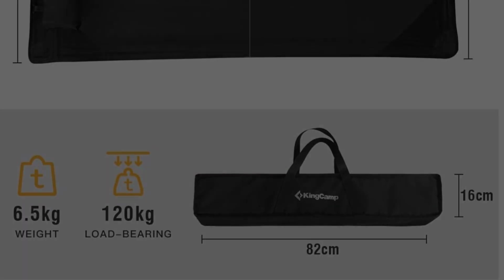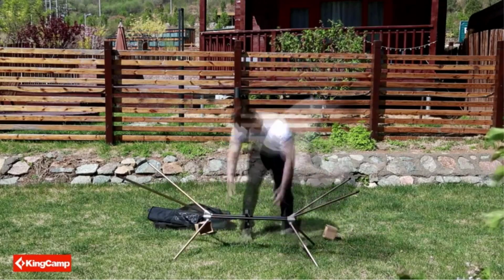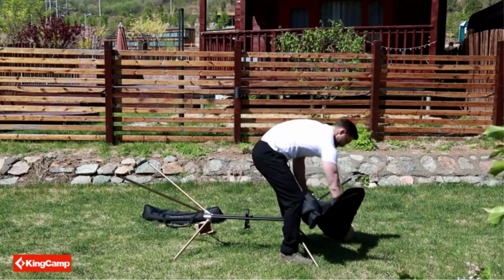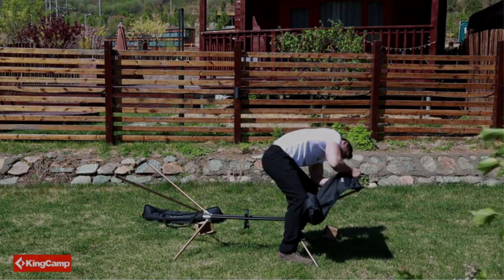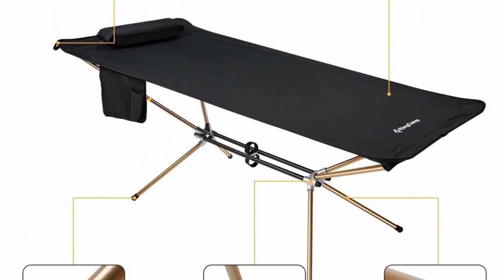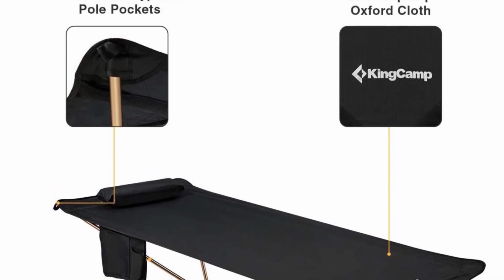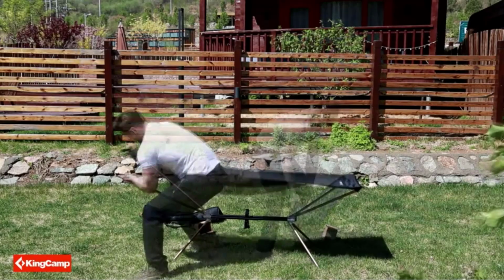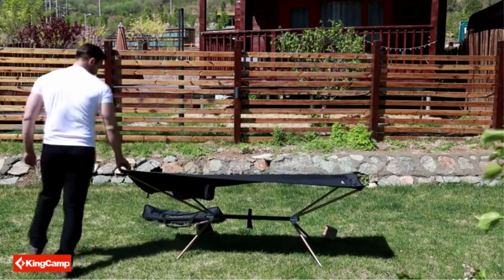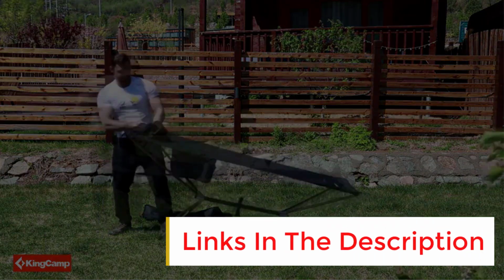And the weight at 14.3 pounds. It is one of the lightest foldable hammocks. It is also very compact. It folds down to 32 by 6 by 6 inches. Ergonomic design provides excellent support and helps relieve muscle tension. This KingCamp hammock has spreader bars on both ends, allowing comfortable side sleeping. Regardless of your favorite position, this hammock provides comfort.